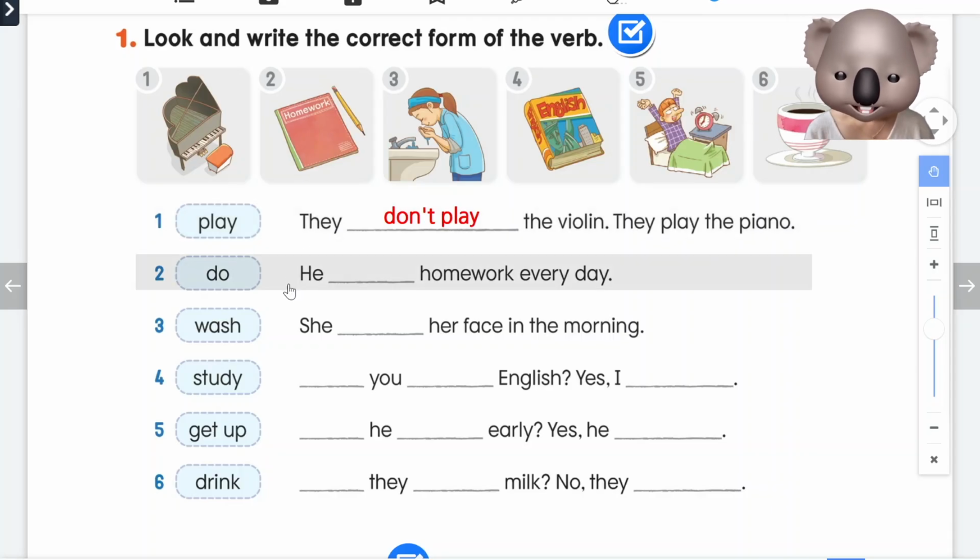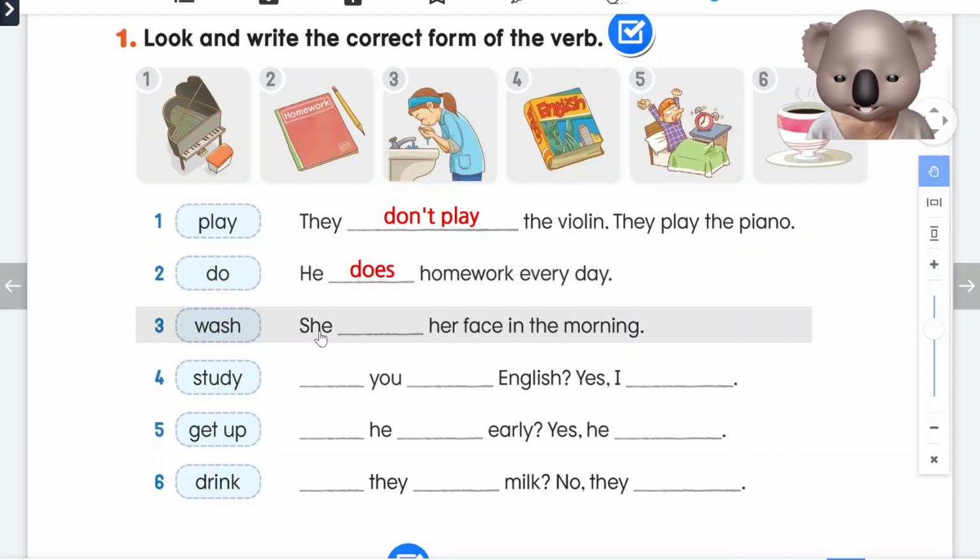Number 2, he homework every day. He니까 we need to use does. Number 3, she her face in the morning. she라서 wash에서 es 붙이면 되죠? She washes her face in the morning.